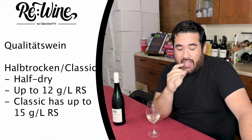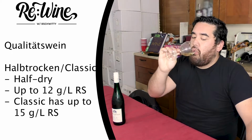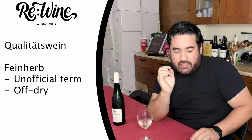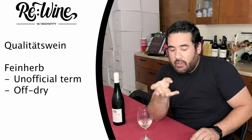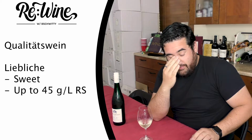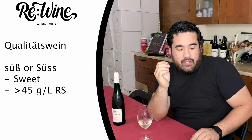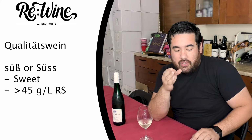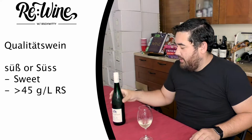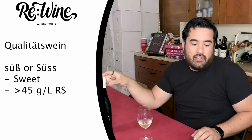Halbtrocken, or classic, is a half dry or slightly sweet wine with up to 12 grams per liter of residual sugar, up to 15 for a classic. Feinherb is an unofficial term to describe an off-dry wine similar to Halbtrocken. Lieblich is a sweet wine with up to 45 grams per liter of residual sugar. And then Süß is a sweet wine with more than 45 grams per liter of residual sugar, which sounds pretty freaking sweet. This is not on that scale, so it does, however, fall under the Prädikatswein.